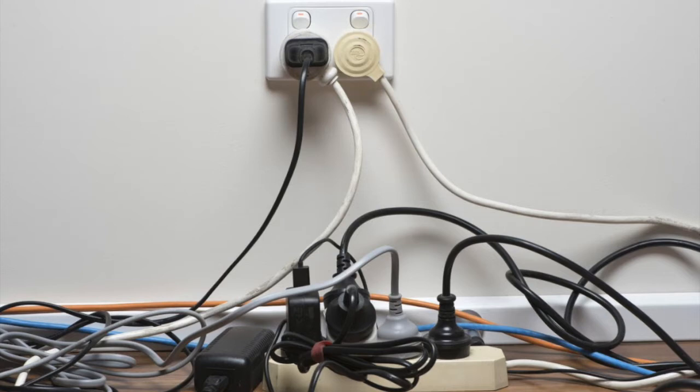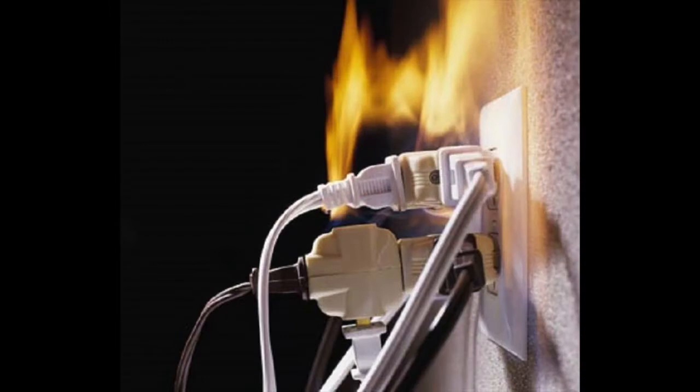The other one that has the block of the multiple blocks there into the 2 outlet blocks with about 5 extension cords, certainly super dangerous. Overheating, you're pulling too much off of that, and those cords are just not made to deal with that.